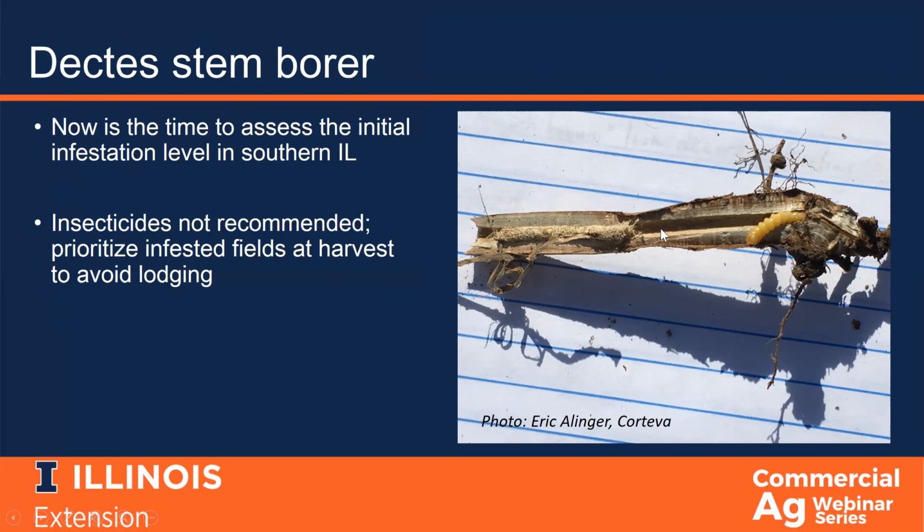We don't recommend insecticides for Dectes control. We've been unable to see any sort of an economic return from that. Very difficult to get control of this insect that's actually inside of the stem.